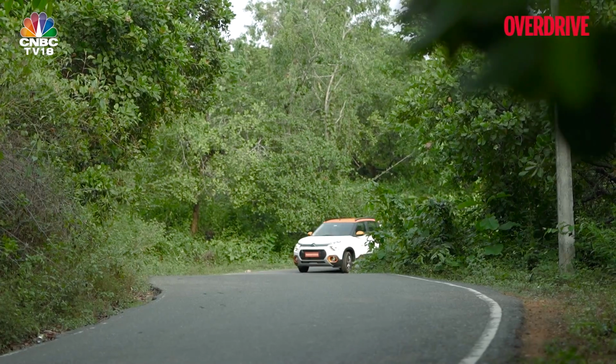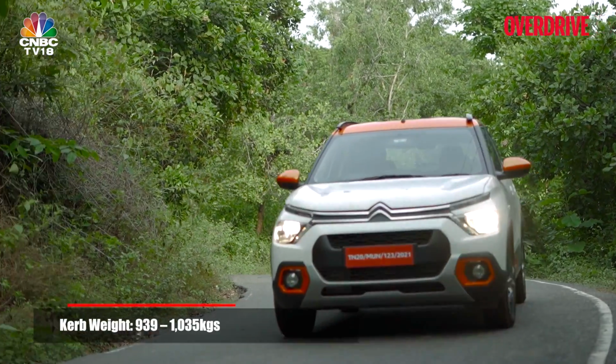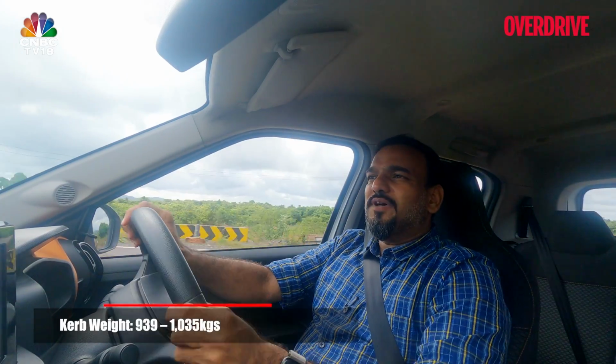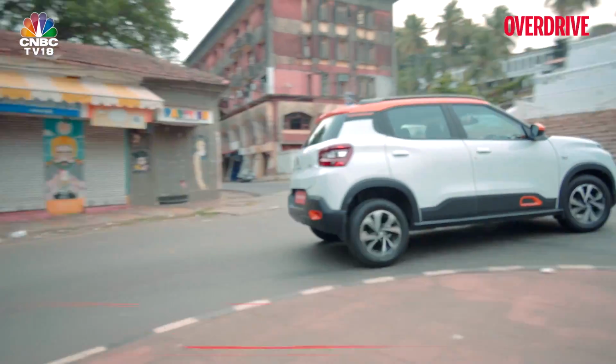Of course, with that kind of a ride quality and the high ground clearance that this vehicle has, it does make a bit of a compromise in terms of the handling dynamics. There is an understeery edge to it. Around tight switchbacks, it does feel that it needs a little bit more effort at the steering from the driver's end, and there is a fair bit of vertical movement as well.